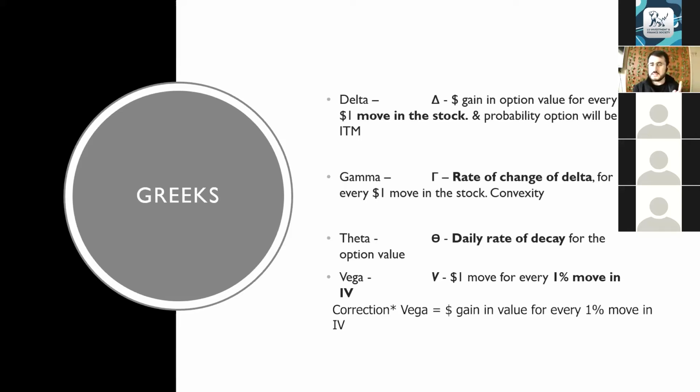So delta doesn't stay stagnant. Delta moves as well, which is how you get convexity, which is how you get exponential return, sort of that leverage that we were talking about for options. And so gamma tells you how much delta will change for every $1 move in the underlying.